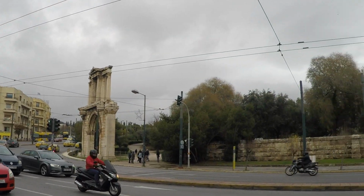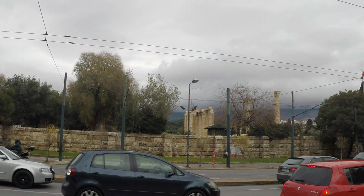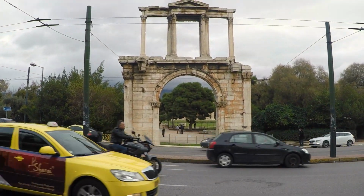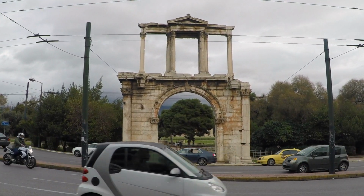You also have the ancient agora and the Temple of Zeus that you can check out. I highly recommend those. A lot of the things that you can see, they're so massive. They're kind of free. I mean, you can pay to go into the parks, but then you can also be across the street and just take pictures of things and see them. If you want more detail, maybe you pay a couple euro and go up closer to them.